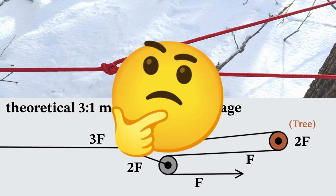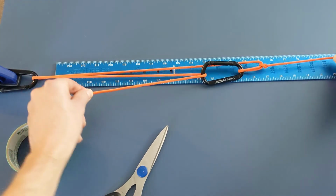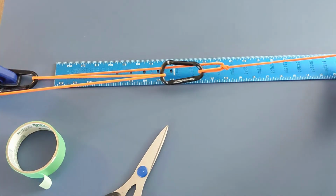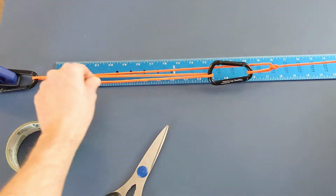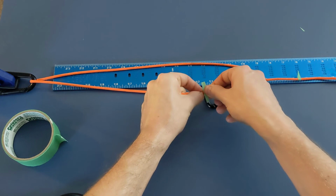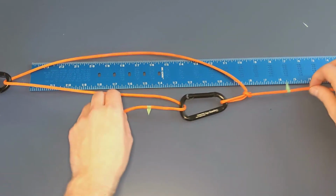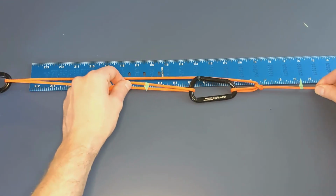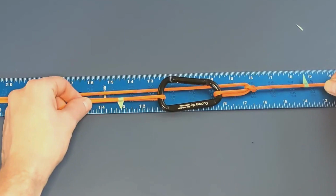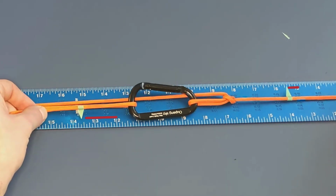Still unconvinced? Let's take some measurements. I've set up a trucker's hitch here with a carabiner attached to the pulley to help lower the friction. Since we're trading rope length for force to gain mechanical advantage, we can use the difference in movement between the working and standing ends when we pull on the working end. I'm marking points on the standing and working ends with painter's tape to help observe how much each end moves. For a 3-to-1 advantage, we'd expect the standing end to move by 1 inch when we pull the working end 3 inches. And that's almost exactly what happens in this setup.